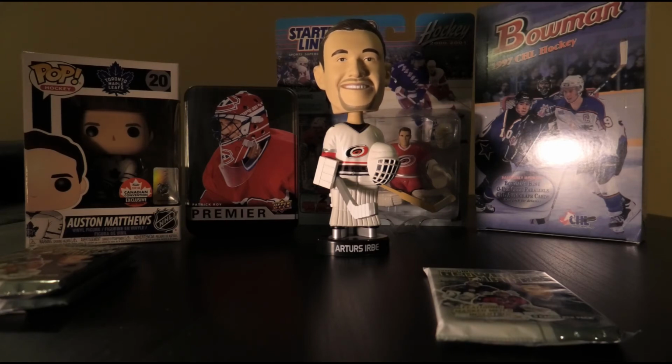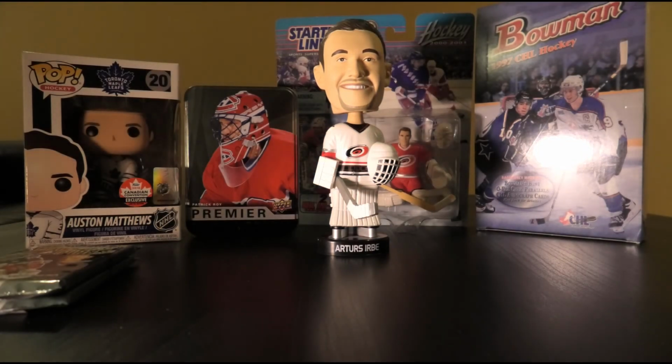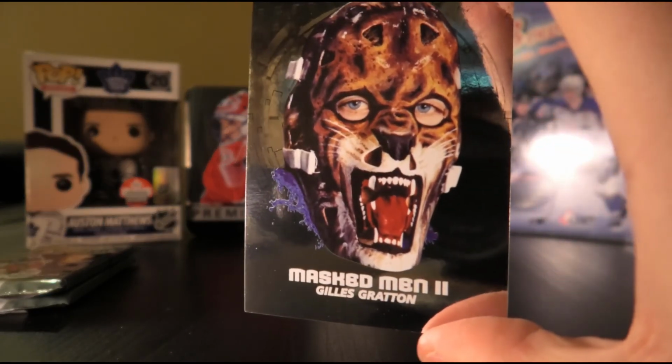Pleasant surprise. All base in that pack. On to our next. Wow. And we got a Masked Men in our last regular pack here before we get to our memorabilia ones. Alright, we have Masked Men 2, Gilles Gratton.